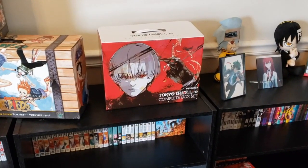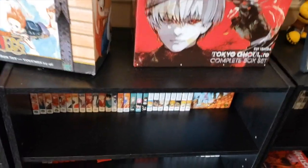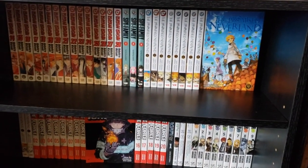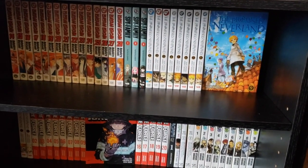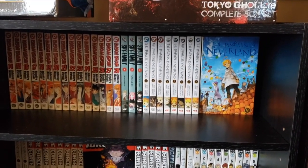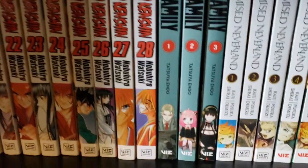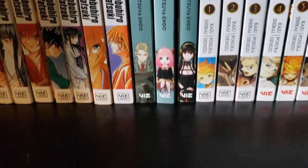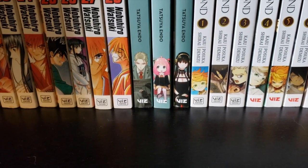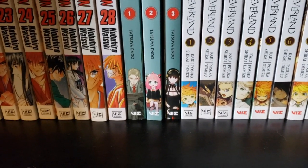Alright, next shelf, this is my Tokyo Ghoul box set, and so we'll get to the manga in a little bit. Spy X Family 1 to 3 up to date. I love this manga. I've already put this in my top 10 just because it's so well written. The dynamic between the three family members, Twilight, Anya, and the girl whose name I'm blanking on right now. Especially Anya, the faces she makes are just phenomenal.